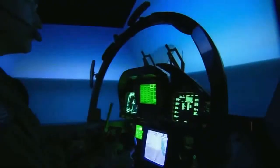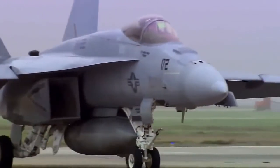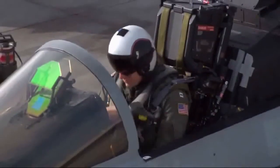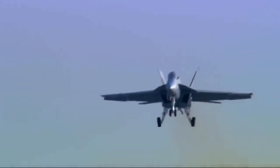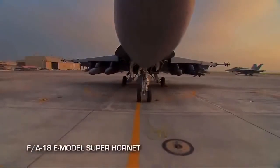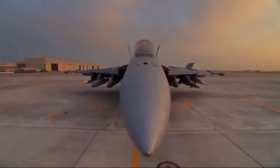And with each updated model, the F-A-18 grows more sophisticated. At Lemoore, the latest class has spent 9 months preparing for battle. As they set out for the fleet, the most recent graduates take control of the next generation of F-A-18, the Super Hornet. The Super Hornet design is based on the original F-A-18, but it is an even more lethal machine.